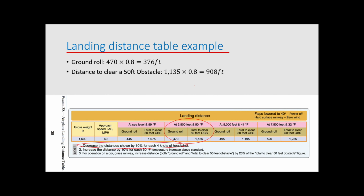And let's see. Yeah, so we use this section, decrease it by 20%. So 80% of this number comes up to 908 feet. And if we just wanted the ground roll, if we didn't want the 50-foot obstacle, then we would do this guy here. And again, decrease it by 20%.